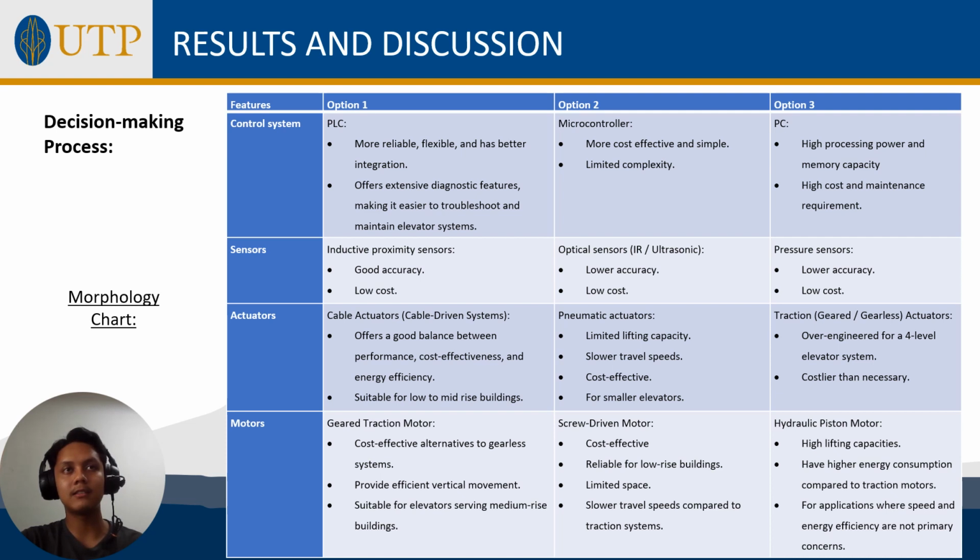Moving on with the results and discussion. So first we make the morphology chart for the decision-making process, in which there are four main features, which are the control system, the sensors, the actuators, and the motors. For the control system, there are three options, which are the PLC, the microcontroller, and the PC, in which we have decided that PLC is the best option because it is more reliable, flexible, and has better integration. It also offers extensive diagnostic features, which make it easier to troubleshoot and maintain elevator systems.